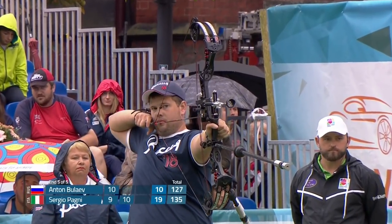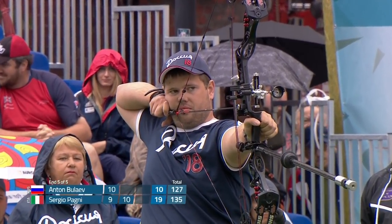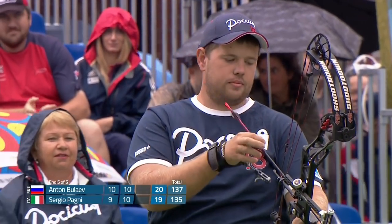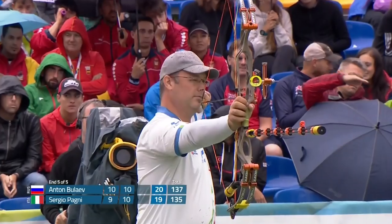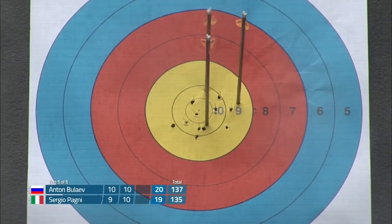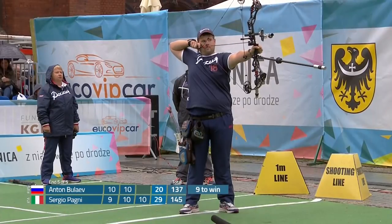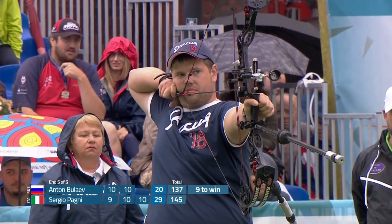So Anton will not only have to miss the ten, but he has to miss it twice, or miss it big, if Sergio still wants to shoot for the gold medal. Yes. And no chance of that. Bulaev has put all the pressure on Sergio Pagni. All he can do is try and score another 10. He does get the 10, but what are the odds that Anton is going to miss the whole gold? Well, miss the 9, yeah, it's not likely.